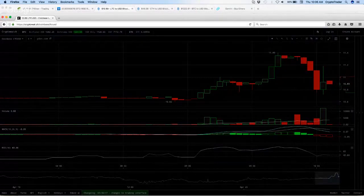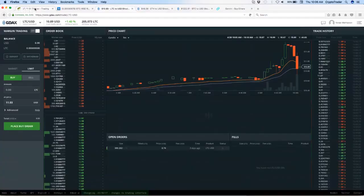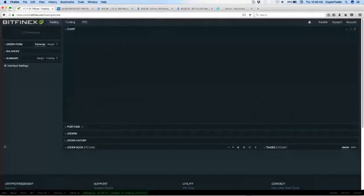But let me know if you guys have any questions, because I am having difficulty with some of the exchanges loading properly. Bitfinex doesn't seem like it wants to load, and that's really where the majority of the funds are that I have.